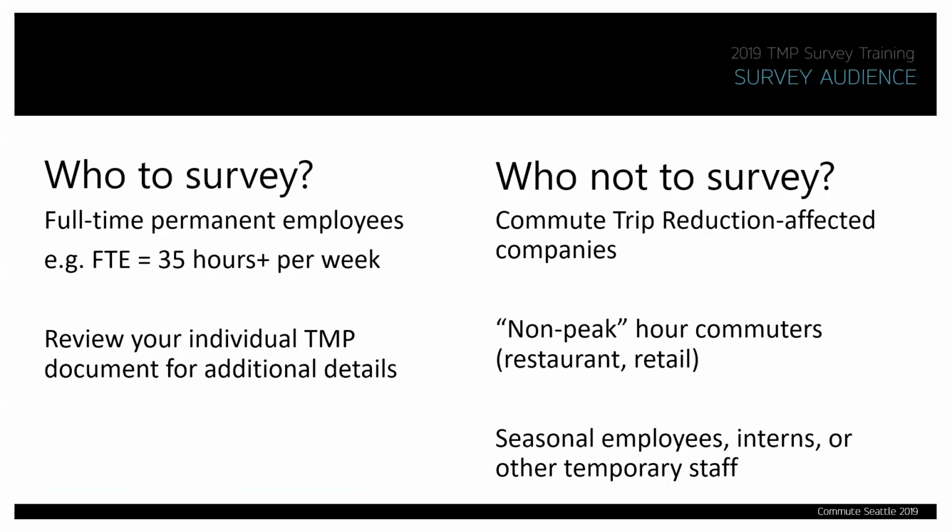Other people that are not required to survey include non-peak hour commuters. For example, ground floor retail in an office building. Also, seasonal employees, interns, or other temporary staff are not required to survey. The only people required to survey are full-time permanent employees that are working at least 35 hours per week.